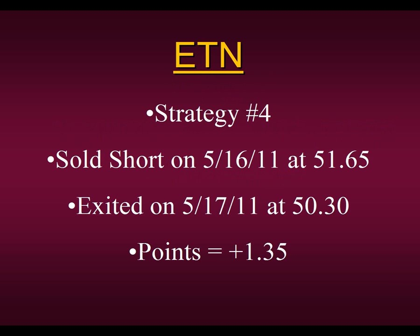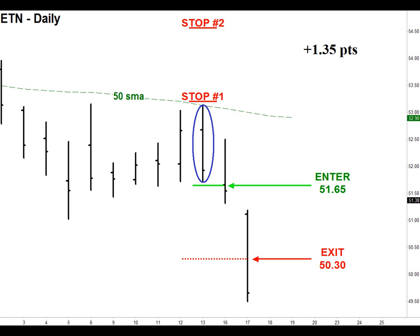First trade was an ETN, strategy number 4. We went short on the 16th, which was Monday, at 51.65. We covered the next day at 50.30, made a little over 1.25 on this particular trade. As always, we ask ourselves, where is price in relation to the buy-sell line? Obviously, we're below. So we're looking for a setup bar using strategy number 4 to go short ETN.